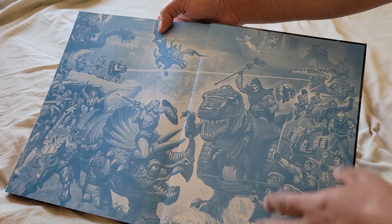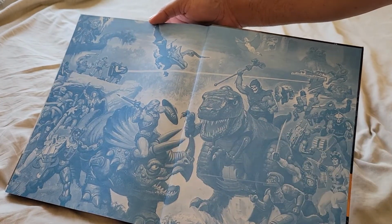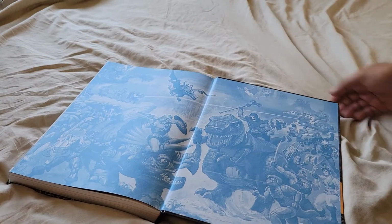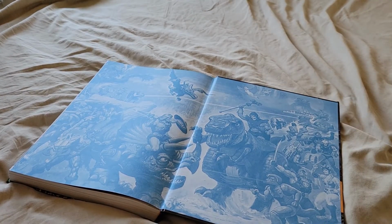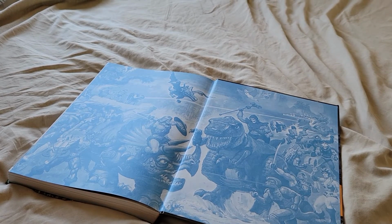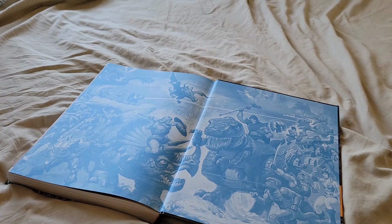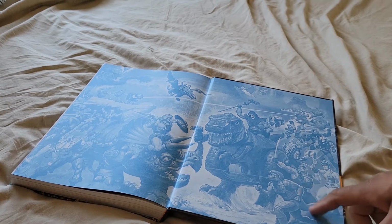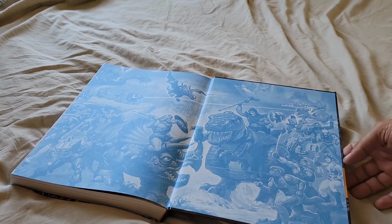And another blue artwork, but it has the dinosaurs. Which kind of, I don't remember the toys. And you have Blade and that lizard guy.